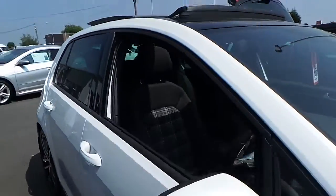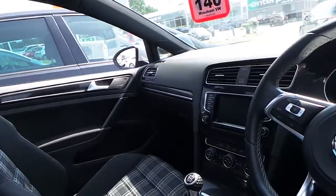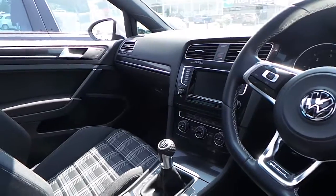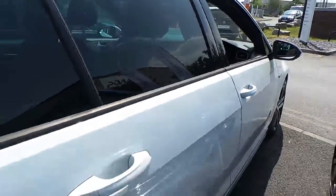Car is in excellent condition and also comes with the optional panoramic sunroof, which is quite rare on a performance car. Car has done just over 13,000 miles and comes with a touchscreen radio, climate control, 6-speed manual gearbox, automatic distance cruise control, as well as the auto headlights, bi-zone headlights with daytime running lights.